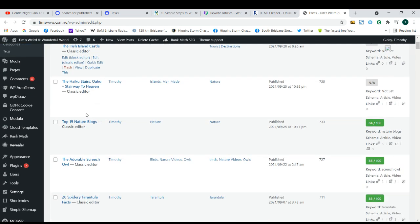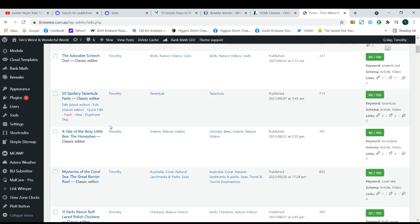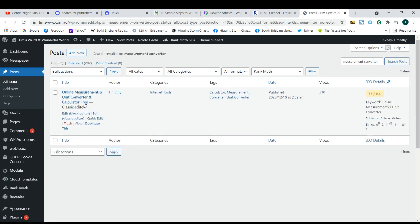But I'll go back to a post that I've already created, so you'll see an optimized post in action. I'll find one that's ranking really well, which is measurement converter. So if I type in measurement converter, that's a blog post that I wrote back on the 10th of December 2020, which was about 8 months ago, 9 months ago.